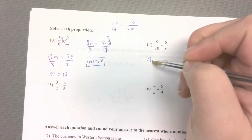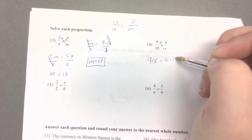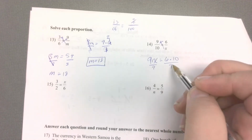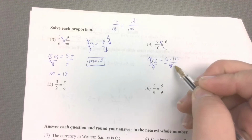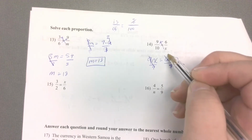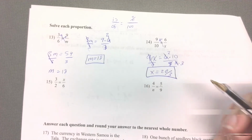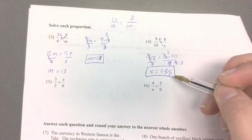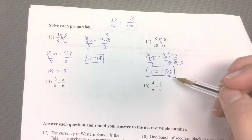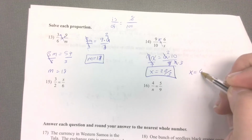9x equals. Okay, I see. Gotcha, 9x, and then you're multiplying. And then 6 times 10, I could multiply that to 60. And then I'm just going to divide by 9. And here I'm going to think of the 9 as 3 times 3. Are you following me? 6 divided by 3 is 2. So I get 20 over 3. Now, 20 over 3 is great for an exact answer. But on your test, I'm honestly going to give it to you as a decimal. So it's going to be 6.6.